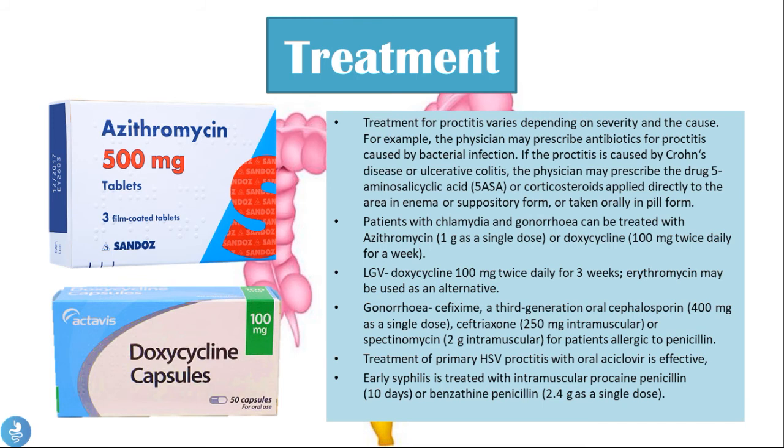Patients with chlamydia and gonorrhea can be treated with azithromycin 1 gram as single dose or doxycycline 100 milligrams twice daily for a week. Patients with LGV can be treated with doxycycline 100 milligrams twice daily for 3 weeks, or erythromycin can be used as an alternative. Gonorrhea is usually treated by cefixime, a third-generation oral cephalosporin 400 milligrams as a single dose, ceftriaxone 250 milligrams intramuscular, or spectinomycin 2 grams intramuscular for patients allergic to penicillin.